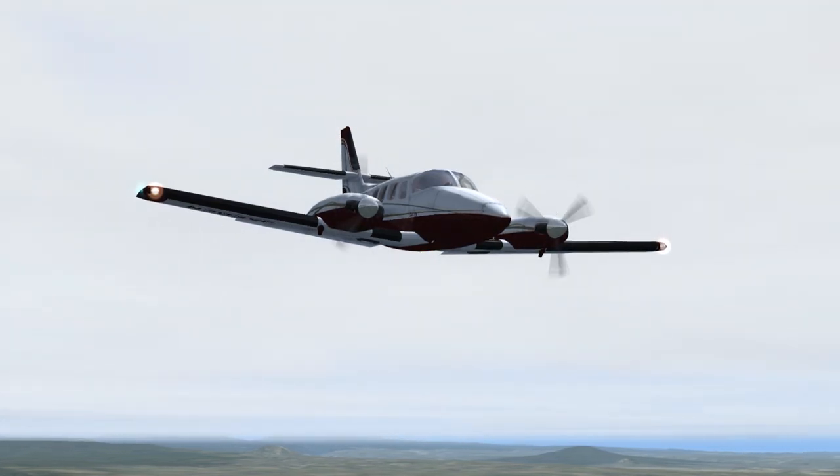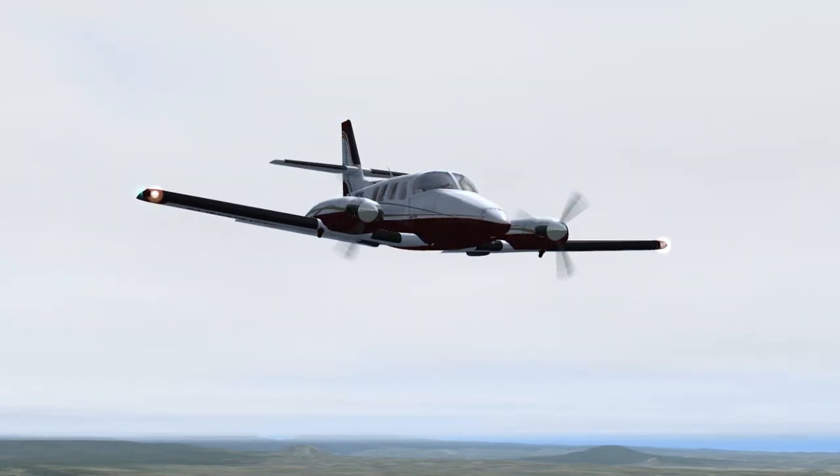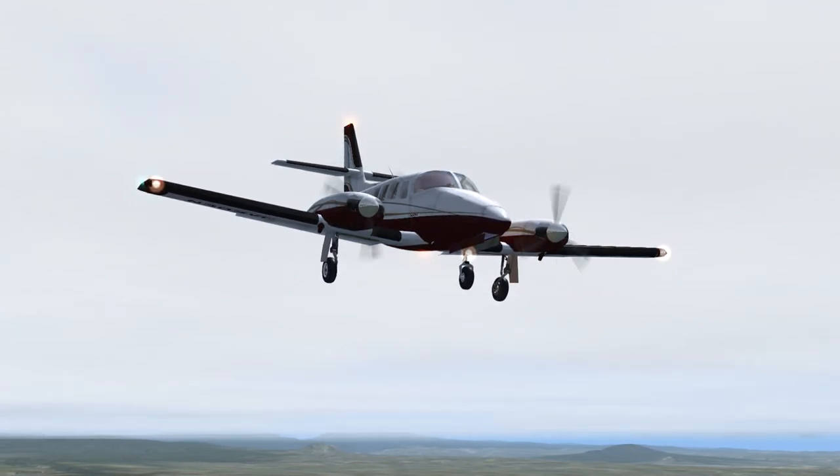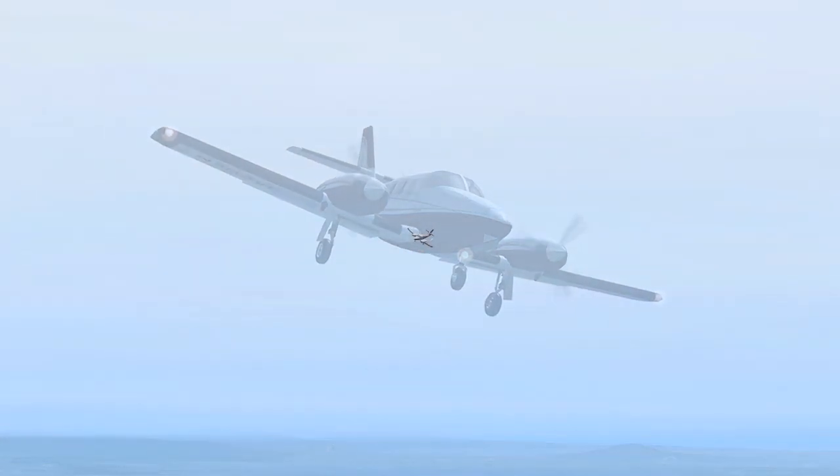Cessna November 303 Victor Charlie to Redding Tower. Roger, make left downwind approach. Altimeter 29.92. Cleared to land. Runway 19 right.